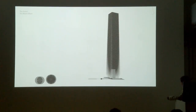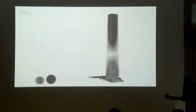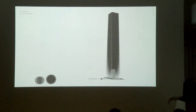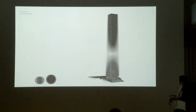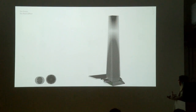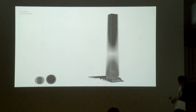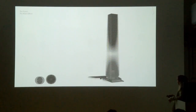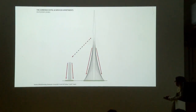And we literally built this model in half a day in the office. And then what we discovered is that these balconies, which go from 8 meters at the bottom to 0 meters at the top, were creating this moiré effect and this texturizing to the facade without us having even put a color or a material to it. So that was the eureka moment for this project: when we saw that, we thought, okay, now we have an idea that we can play with.